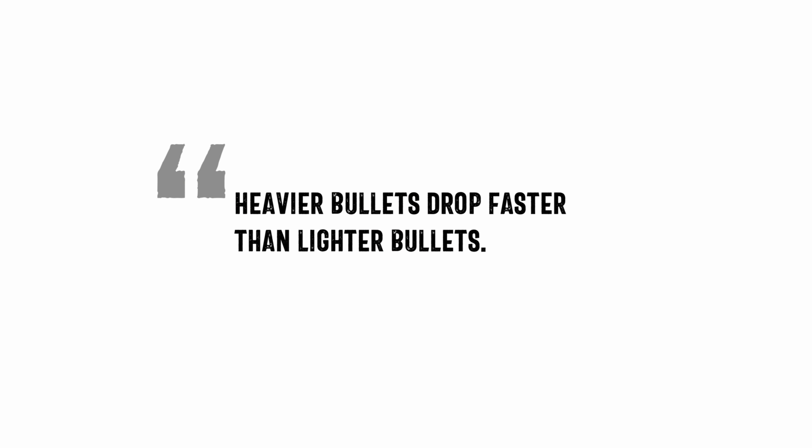Next, I was listening to a podcast this week, and the host mentioned that he picked a lighter weight bullet in his cartridge rather than a heavier weight bullet so that it wouldn't drop as much. That's, first of all, a major misconception. Weight has absolutely nothing to do with the drop of the bullet, that it's going to drop faster because it's heavier. The only thing that matters is the BC of the bullet and how much time that bullet is going to spend in the air, consequently the velocity, right?